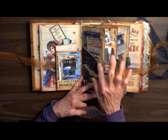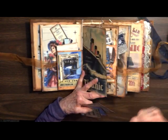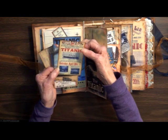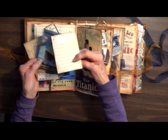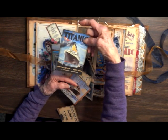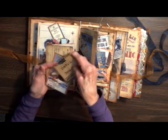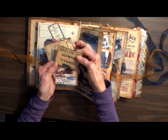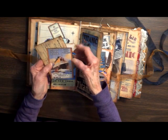This pocket I cut out along the ship, if you can see that. There she is under there. April 20th, boarding is at noon. Queen of the Ocean, Unsinkable. This is another one, largest and finest steamer ships. Her sister ship was the Olympic.